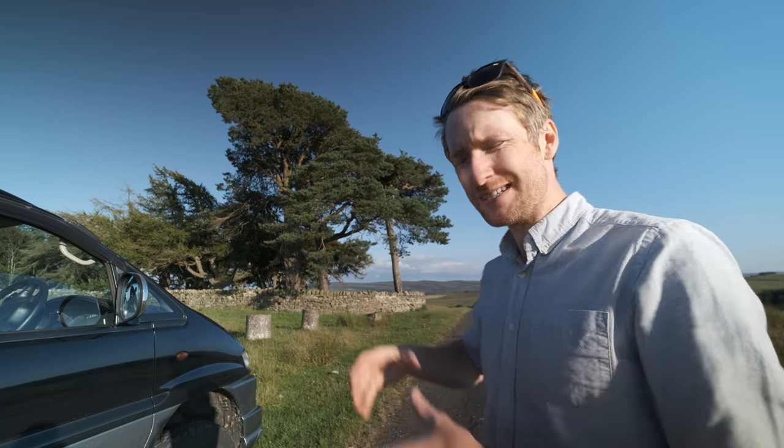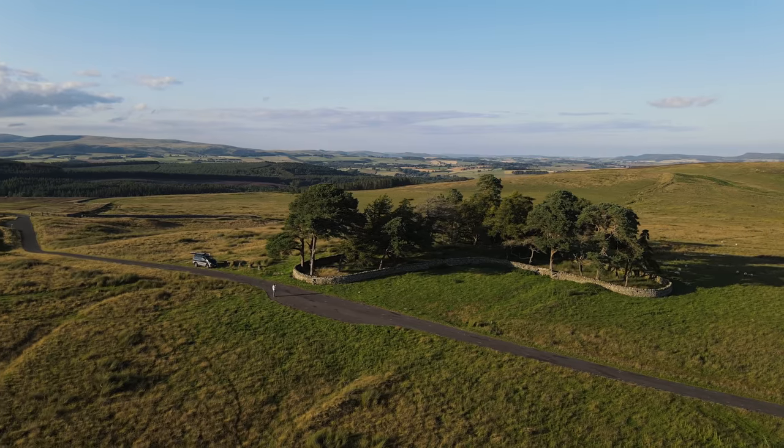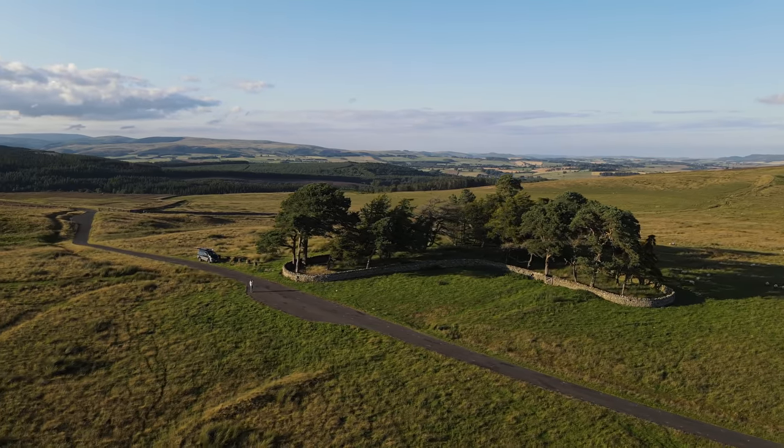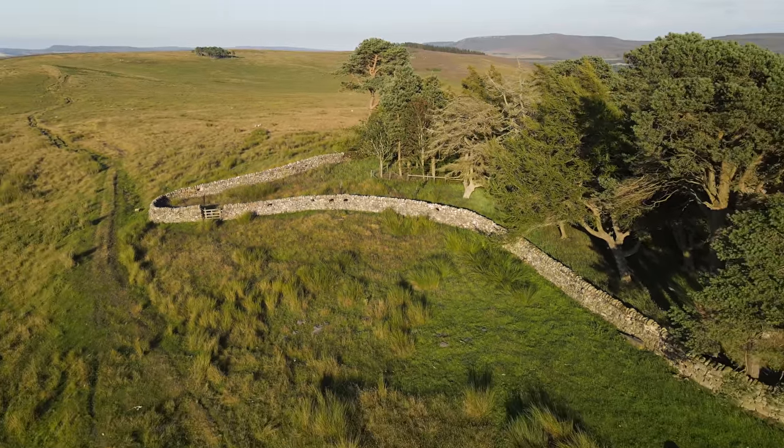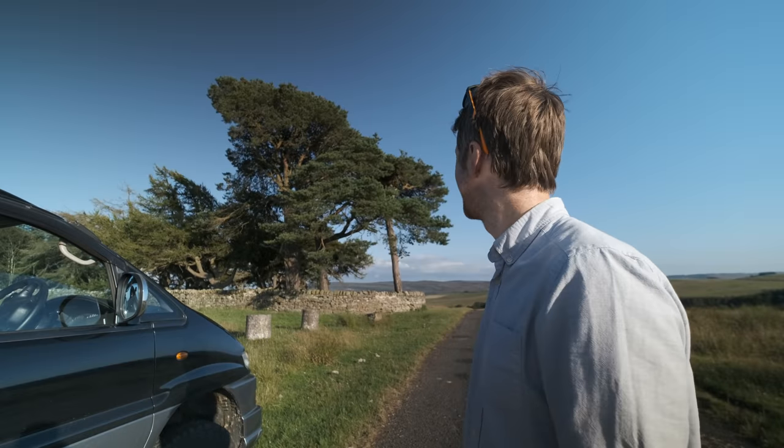So this is the kind of thing I had in mind, a nice copse of trees in the open landscape. And this one seems particularly nice because it's surrounded by a very attractive stone wall. Now, whether or not there's a shot here, I'm not sure, but it's a nice collection of trees. So I'll have a bit of a walk around and see if there's a composition.